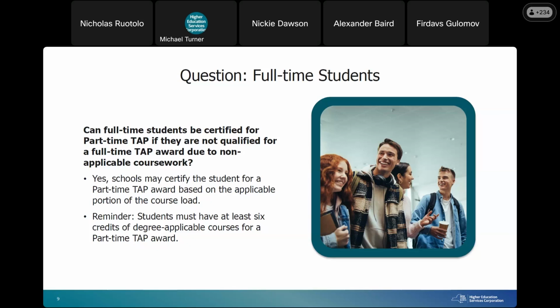Keep in mind that for students in the last year of study, the second to last and the last semester of study, there is that full-time status leniency where you may not need to parse credits to give students a part-time TAP award. So just a reminder, in that second to last semester of study, it's the 6 and 6 rule. 6 credits need to be degree applicable, and they could take 6 credits in whatever they want that are non-applicable to be considered for a full-time TAP award.